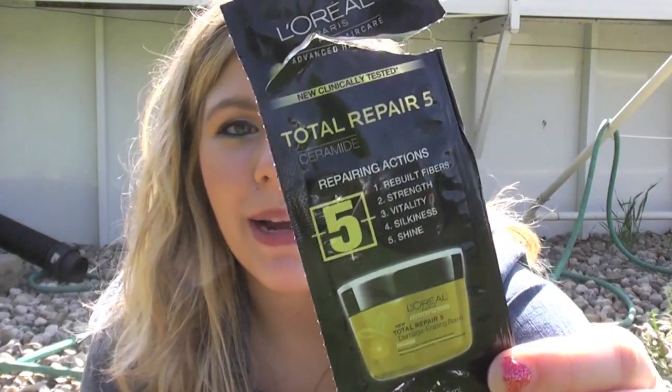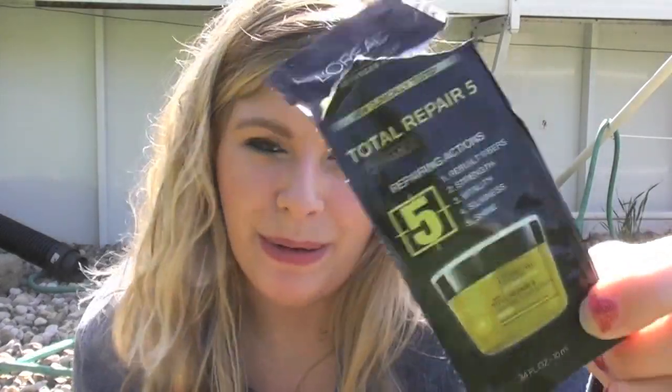This is the L'Oreal Paris Total Repair damage erasing balm. This is just a sample of it, and it only lasted me one time, and I won't be repurchasing it because I didn't see enough of a difference, and I really like my macadamia hair mask better than this. So I won't be repurchasing it, but it smelled good.